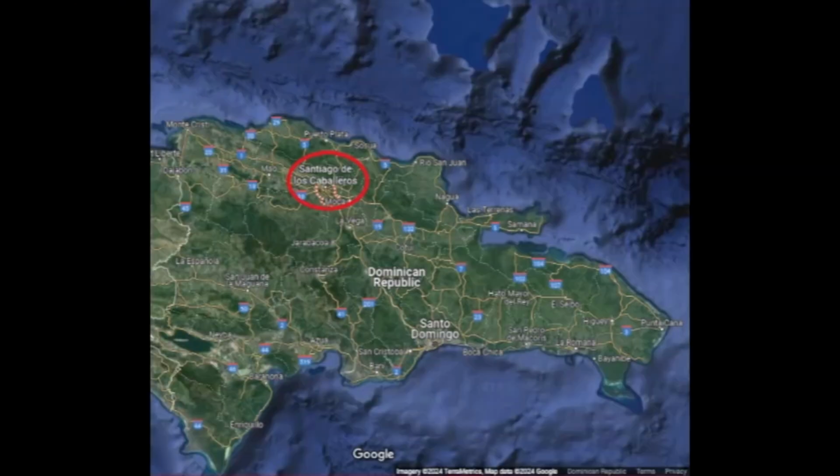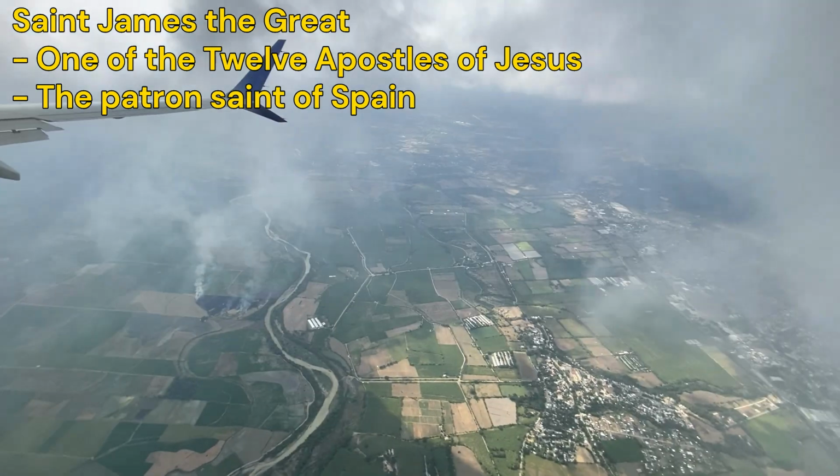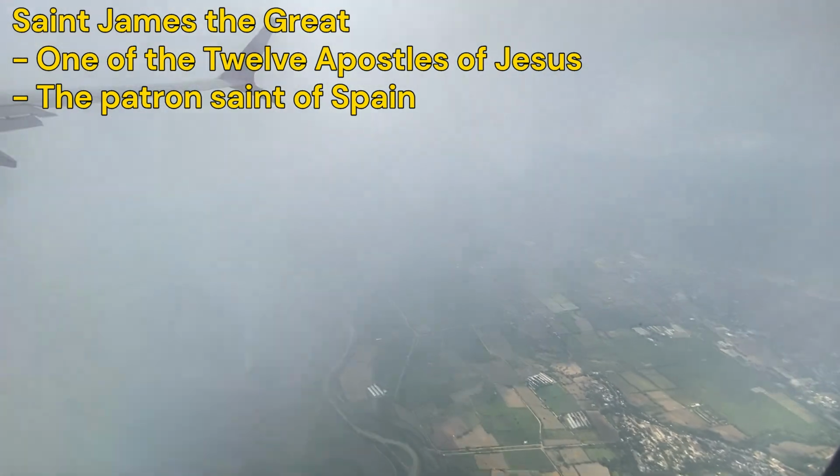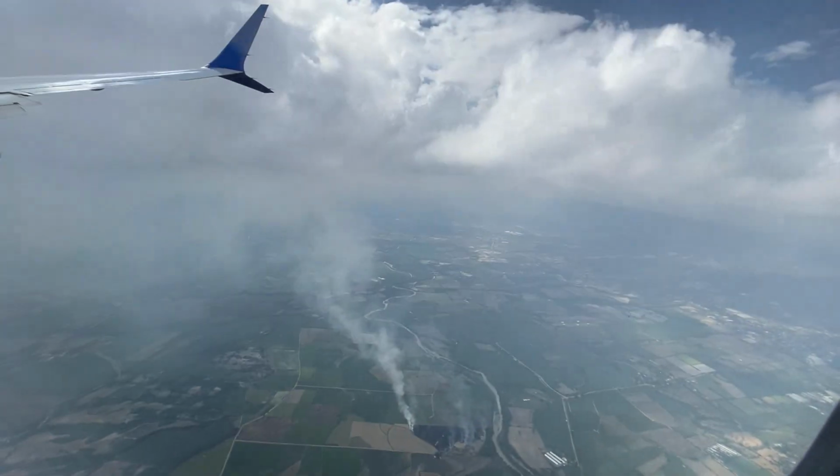So, what does it mean? It turns out that Santiago is the Spanish name for St. James, who was one of the 12 apostles of Jesus, who happens to be the patron saint of Spain, and whose remains lie in Santiago de Compostela, in the province of Galicia in Spain. It seems like a logical conclusion that St. James being the patron saint of Spain is an important reason for why it shows up so much.